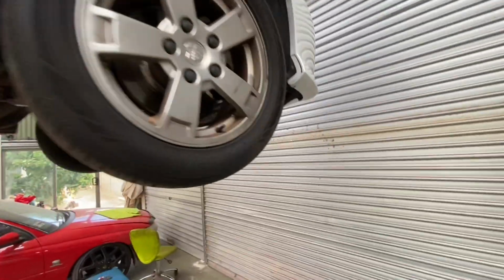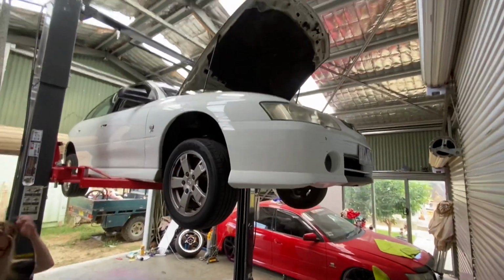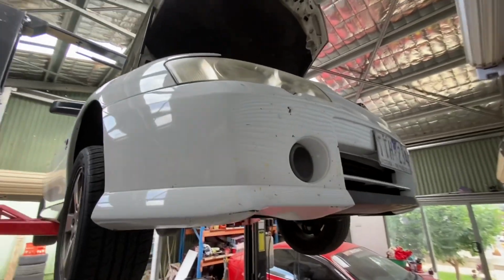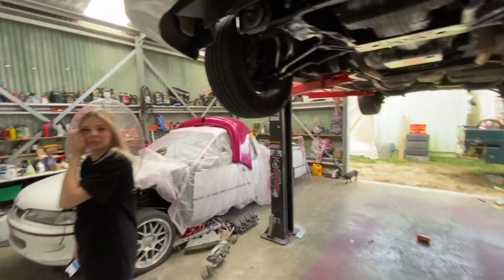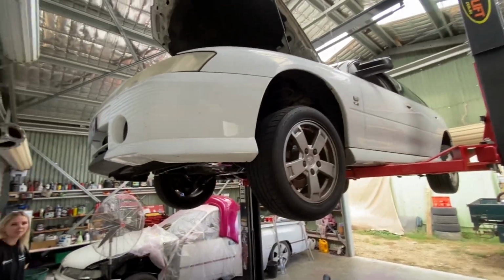So this is a VY S-Pack. We just went and picked it up from Vanilla yesterday, and we just brought it back and chucked it on the hoist. Now, just looking over it, it's her car. It's her new car. She's getting rid of the Hyundai and she's moving on to this. I'm just looking over it now.